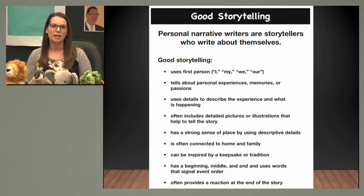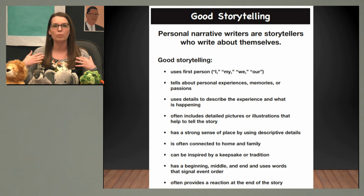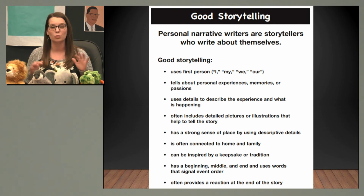I'm picturing the page when Natasha described her favorite hairstyle, which was the two ponytails, and how her hair would flap like wings, and that made her feel free, like she could fly. What great details that she used to describe that. It's gonna include pictures and illustrations that help to tell the story with a strong sense of place using descriptive details, like she talked about being between her mother's knees. She talked about it being every night before bedtime.